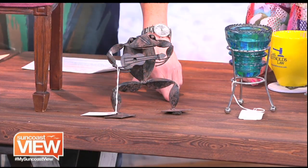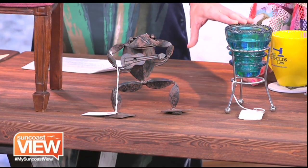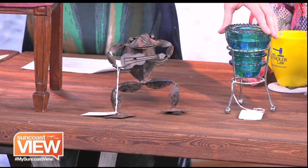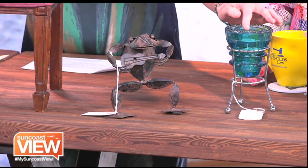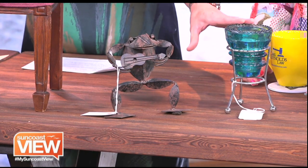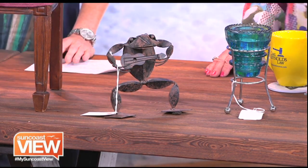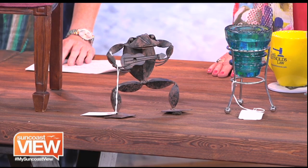All right, moving on in front of Linda. What do we have? I've got a frog. Yes, the metal frog musician. Now he was with two more, but somebody came in and broke up the band. So that's Yoko. And then we also have a green or blue insulator, which you see these around. For electricity, they used to use these, but it's really cool how they repurpose the item. There's a candle in there, put it on a stand, and when it's lit, it's gorgeous. Oh, I bet it is. Because of the two layers of glass, so you get kind of a different look coming through. Absolutely. Beautiful.